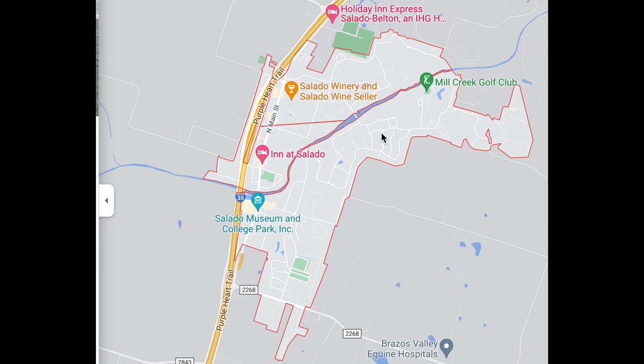Salado's that place you want to go. Very small town. It's growing a little bit, not as fast as the areas closer to Austin, but it's going to be your small town feel for sure. Salado's the area you want to go if you're maybe working in Round Rock, maybe you're working north in Temple. Salado's a good place to find a home that's kind of between those two areas.